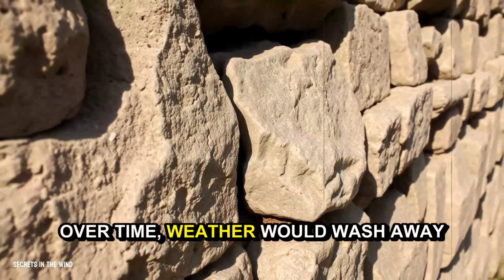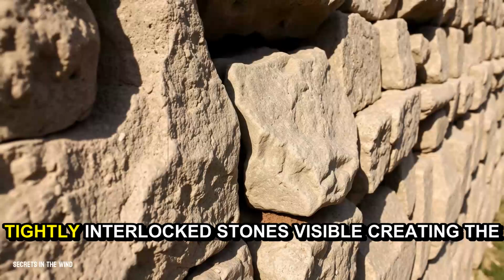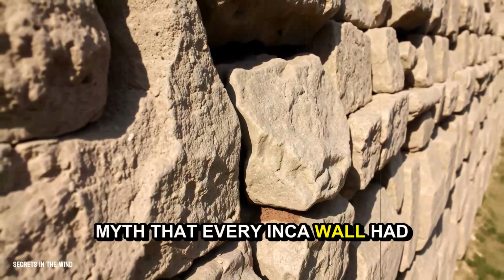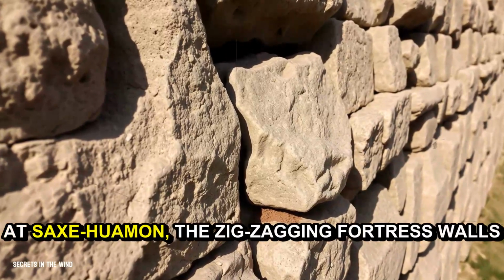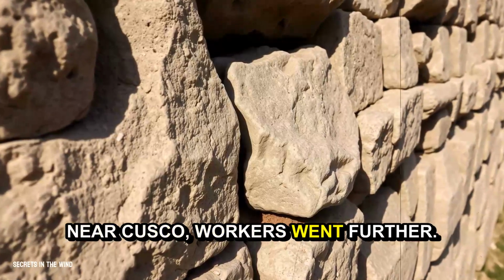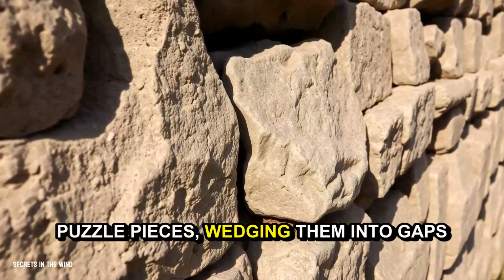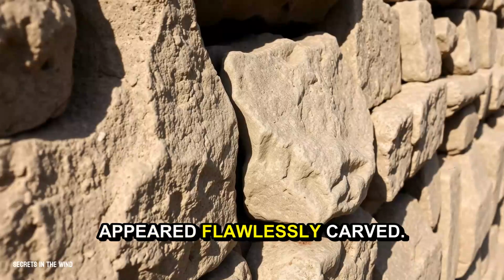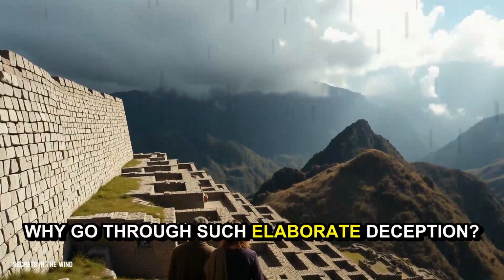Over time, weather would wash away the softer material, leaving only the tightly interlocked stones visible, creating the myth that every Inca wall had been perfect from the start. At Sacsayhuaman, the zigzagging fortress walls near Cusco, workers went further. They shaped some filler stones like puzzle pieces, wedging them into gaps from behind so the outer face appeared flawlessly carved. Why go through such elaborate deception?